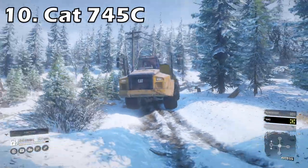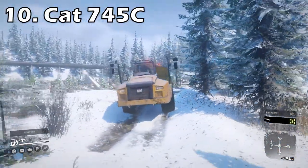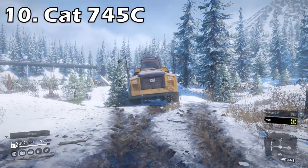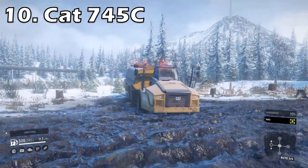So at number 10 we have the Cat 745C, which is a unique vehicle in SnowRunner, firstly because it is one of two trucks that has articulated steering, the other being the Azov 4220 Antarctic, and secondly because the cargo it can carry is actually fairly limited.